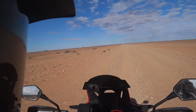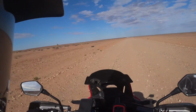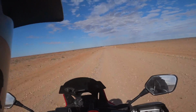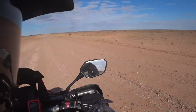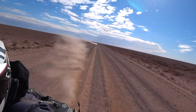Again, it's about the most interesting thing that's happening just at the moment. We've got that wind still plaguing us, but it's coming in directly from the side at the moment. So the trail of dust behind is going pretty much straight sideways, which is good for those that are behind.